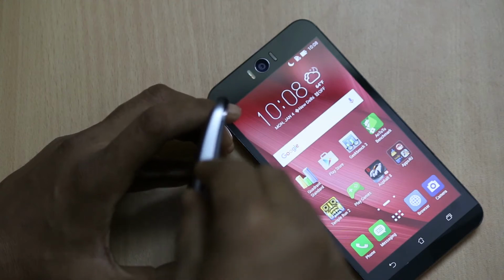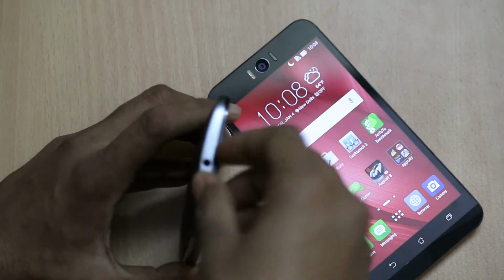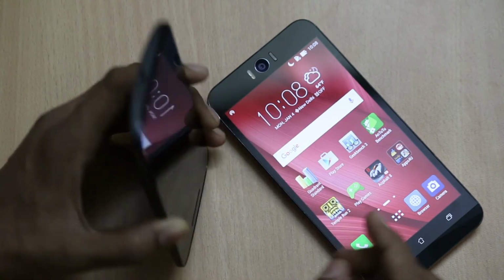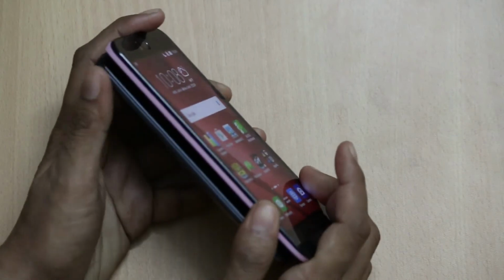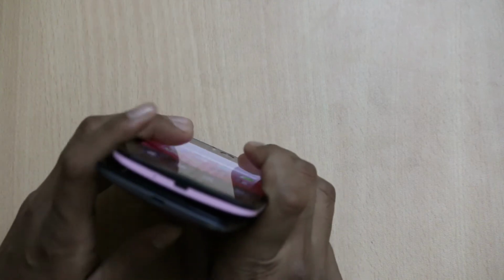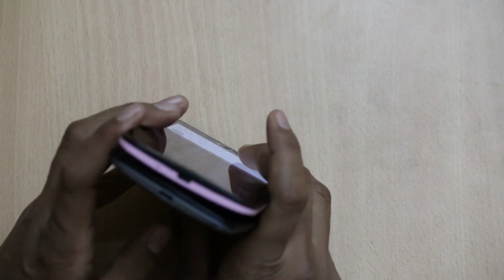So there you are bound to it, and this is the limitation with the Moto X Play. On the left hand side there is nothing on either device, and at the bottom there is a micro USB slot for charging the device, and there is a mic on the Asus Zenfone Selfie.